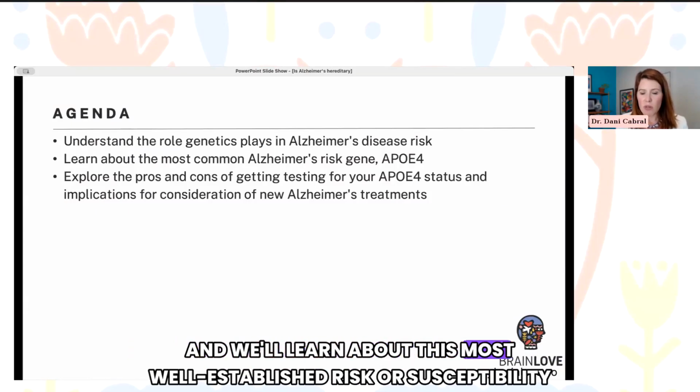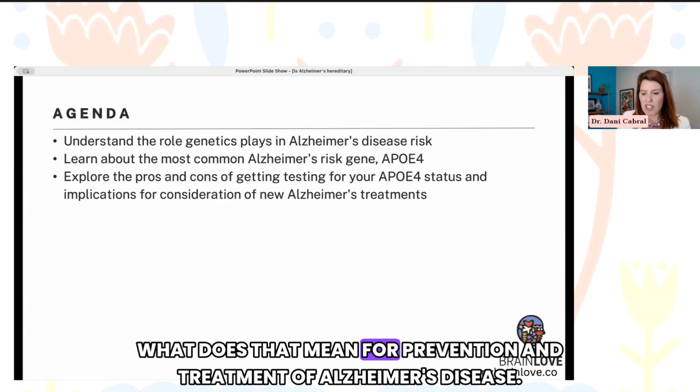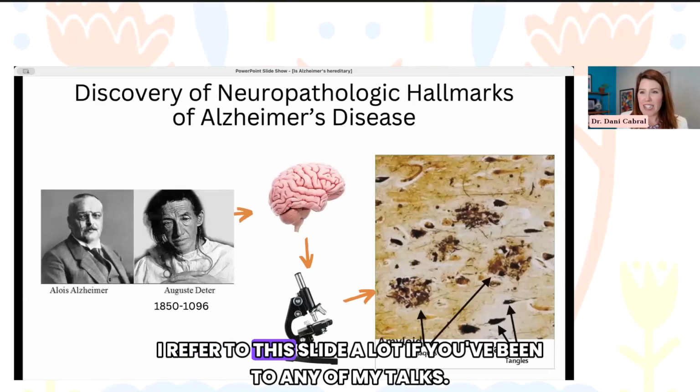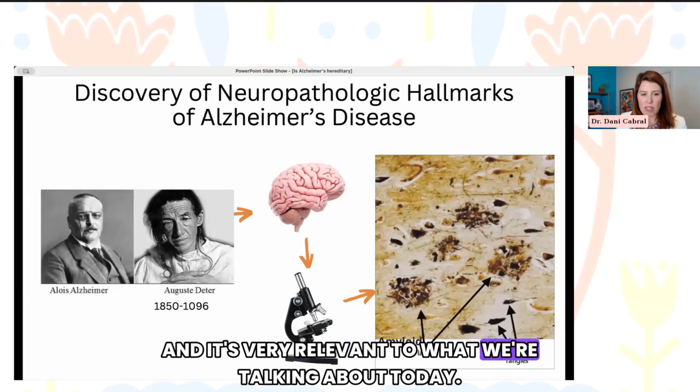And we'll learn about this most well-established risk or susceptibility gene called ApoE4, and talk about the pros and cons of getting tested for ApoE. And what does that mean for prevention and treatment of Alzheimer's disease? So I refer to this slide a lot if you've been to any of my talks, and it's very relevant to what we're talking about today.